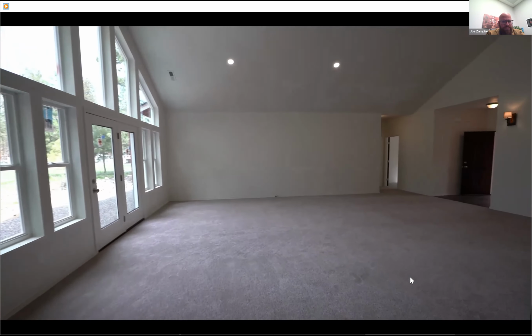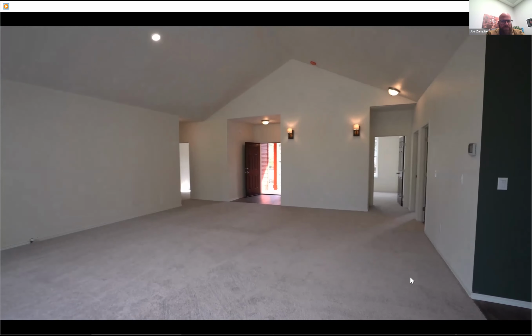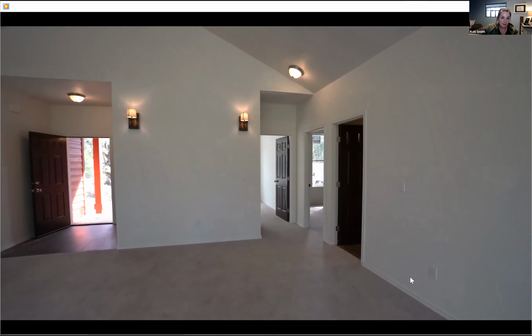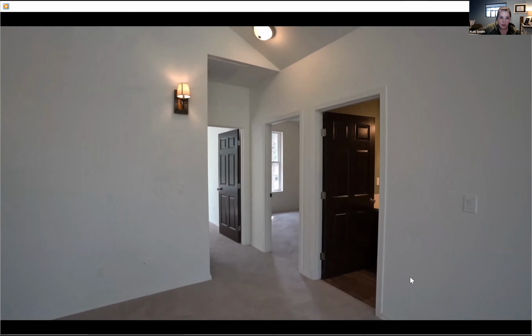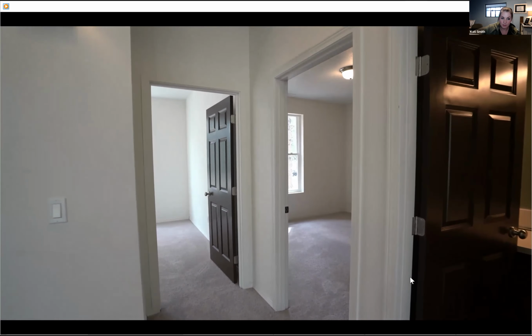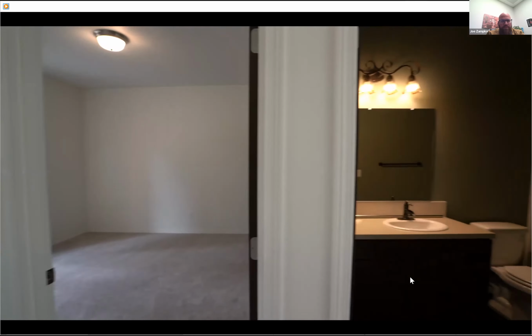I like how that transitions so smoothly between the standard carpet and the standard vinyl flooring. I'm just blown away, because I watched this video first without you, and I had assumed that everything was upgraded. I thought these were upgraded floors. I thought they were upgraded countertops. So I'm blown away. Yeah.